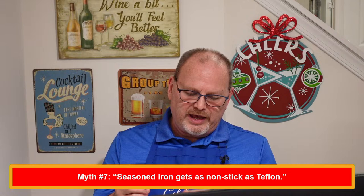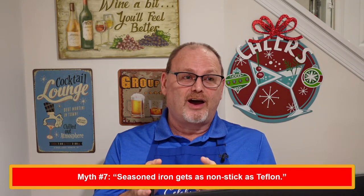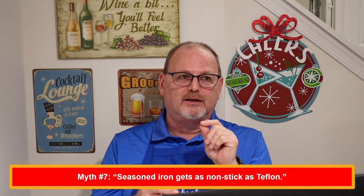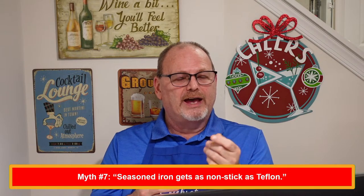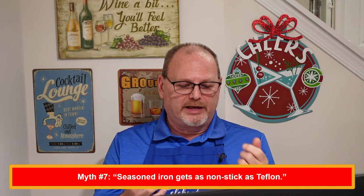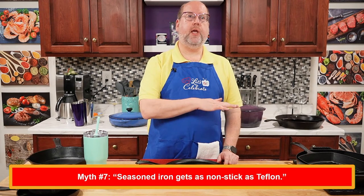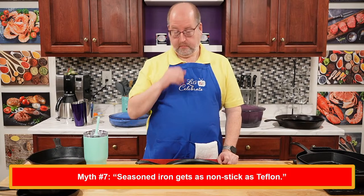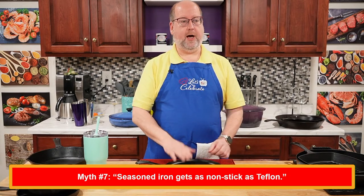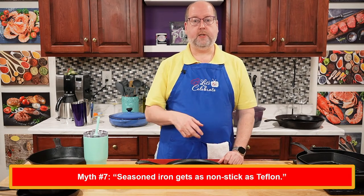You also can't sear foods in Teflon. That's true. But you can in cast iron. Yep. And that's because you can't heat Teflon high enough to get it to sear, and it does not hold heat like cast iron does. You'll get things browned, but by the time you get that brown crust on them, it's overdone. Whereas you can get this screaming hot, slap a steak on there, and in a few moments, you've got that nice crust on there.